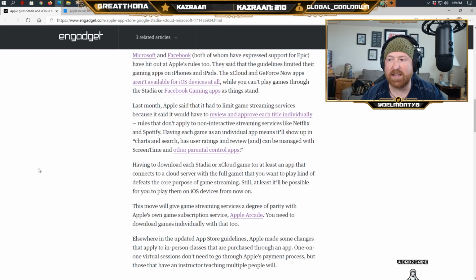Last month, Apple said that it had to limit the game streaming services because it would have to review and approve each title individually, and rules that actually don't apply to non-interactive streaming services like Netflix and Spotify. Having each game as an individual app meant that it'll show up in charts and in search and user ratings and reviews, and can be managed with screen time and other parental control apps.